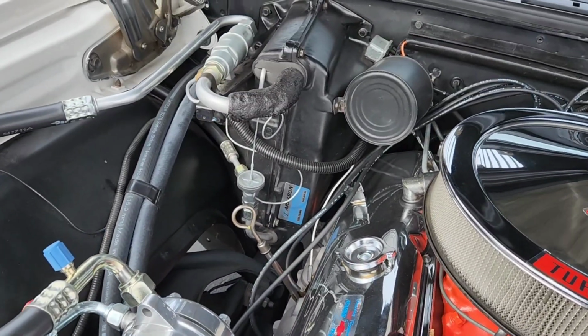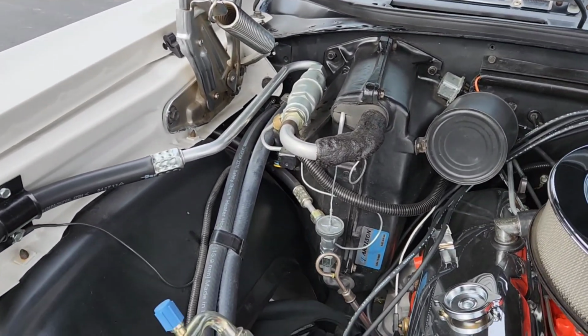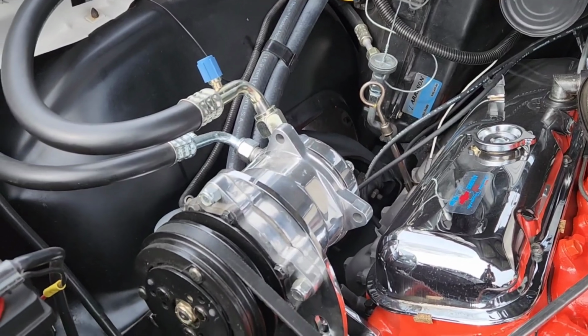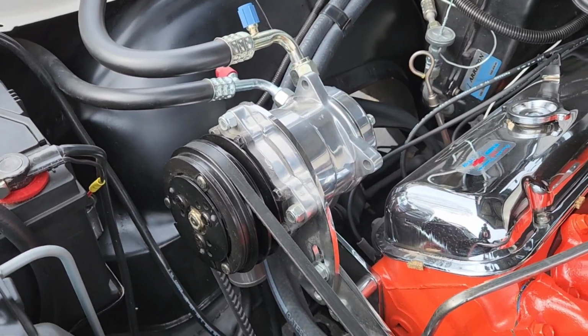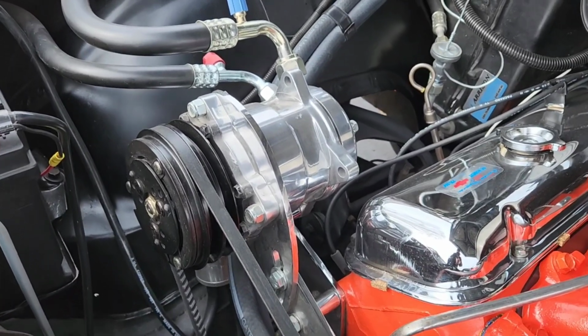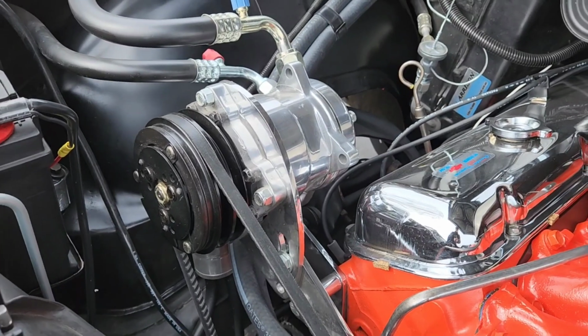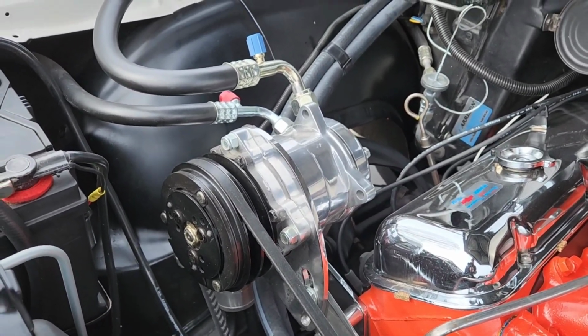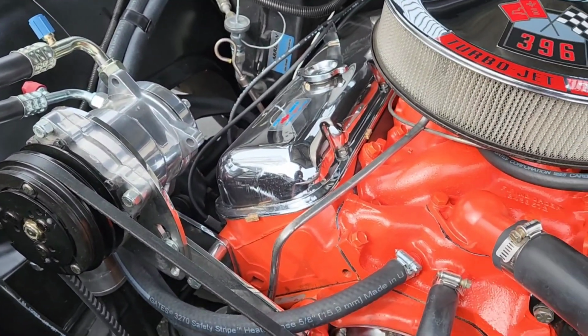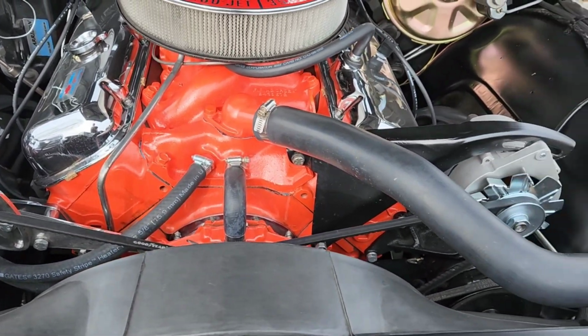It's a factory AC car. Still retains the factory box and all that stuff. I just got a smaller aluminum compressor. I still have the original compressor. I may redo that one day, have a company rebuild it and put it on, have it all factory looking, get it back to factory. But the AC blows cold, it's working great. No, this vehicle is not for sale at this point in time.